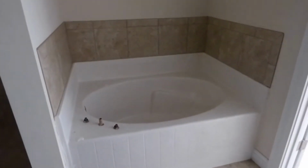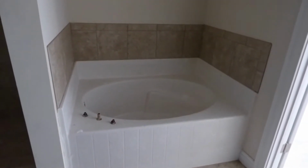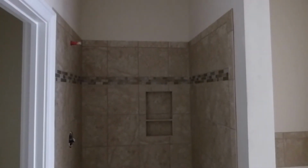We have the fiberglass garden tub over here with a tile surround. And over here we have a tile shower with a seat. Looking good. I'm not sure what kind of a door that's going to get, but I'm sure it will get a glass panel door. Our commode goes in the water closet here. And this then is your walk-in closet over here for him and for her. No shelving in there yet.